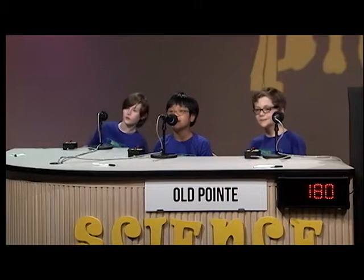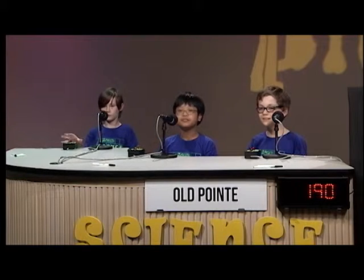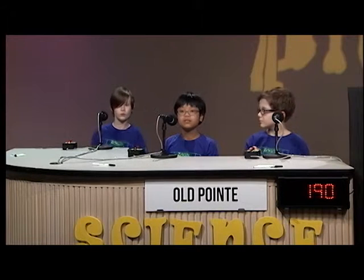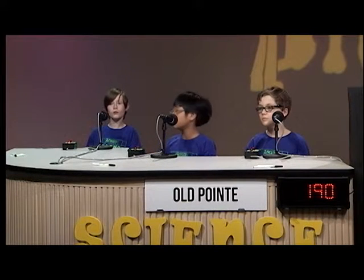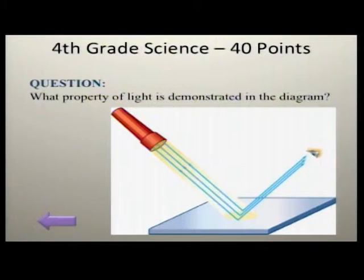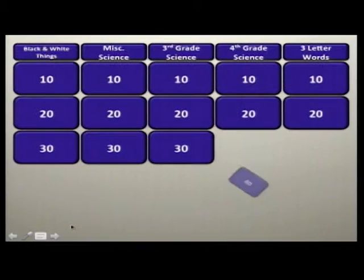Fourth grade science for 40. What property of light is demonstrated in the diagram? Old Point. Reflection. Can you repeat that? Reflection. Is that what you said the first time? Okay. Yes, I thought I misheard you, but you're right. Reflection is the correct answer. All right, go ahead. Another one, Old Point.